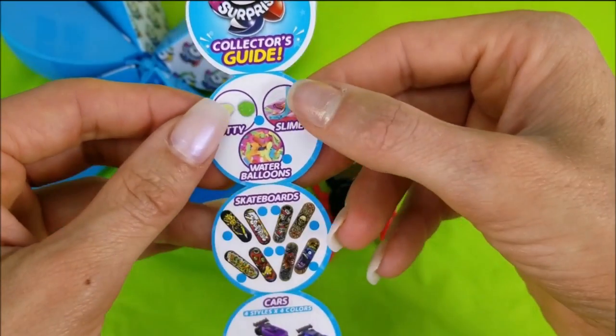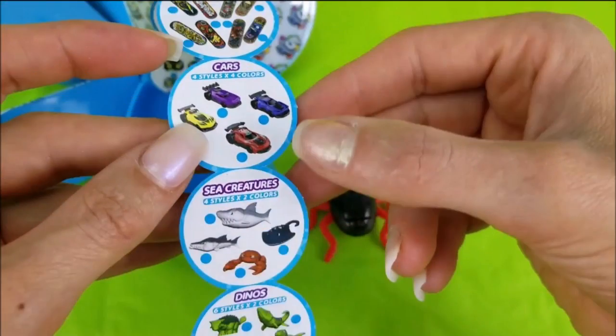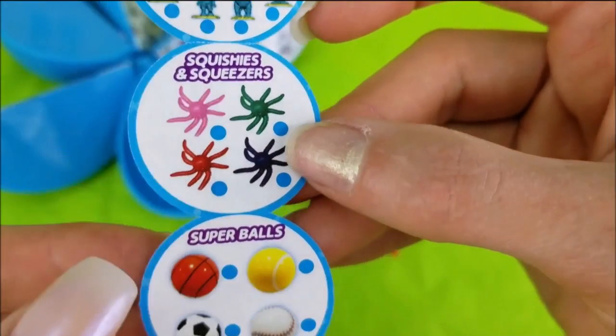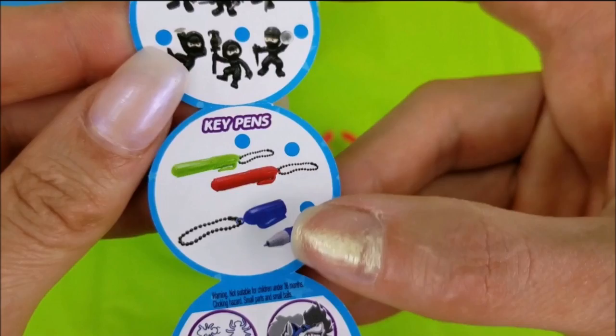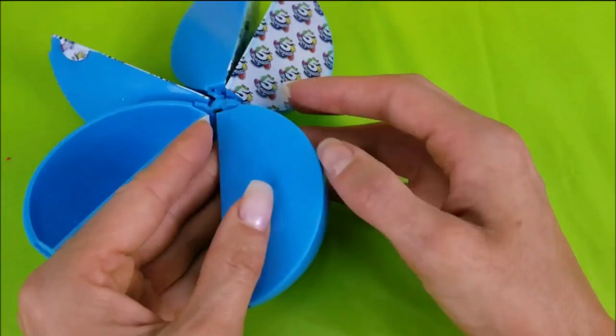There's putty and slime and water balloons, skateboards, cars, sea creatures, dinos, insects, which we got this one right here. Ooh, a poop gang. Zombie dogs, glow zombies, squishies and squeezers, super balls, army men, ninjas, key pins, and silly bands, prank toys, or stickers. There are so many different options. On to our next slice.